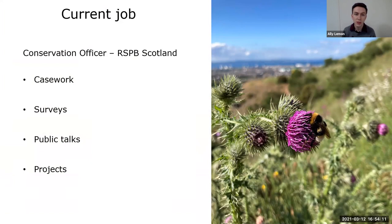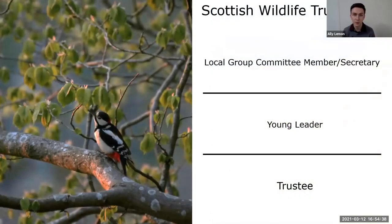I also undertake surveys for priority species. These are species that are really important to the RSPB, things like black grouse and different types of insects as well. And then I also do public talks like this one, but also to local groups and interest groups, so natural history societies and things throughout the country. And then I also get involved with other projects that might be funded by the Heritage Lottery Fund and things like that, and I'll help out with those as well.